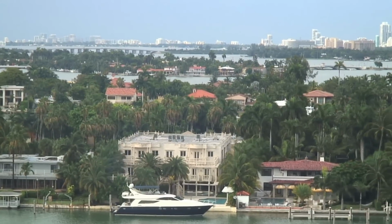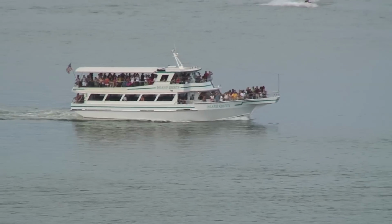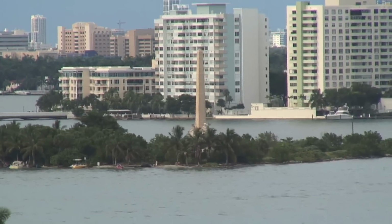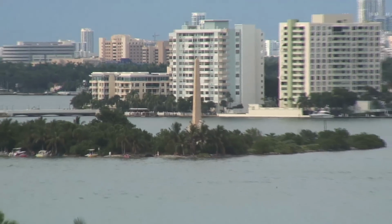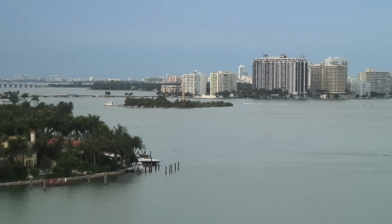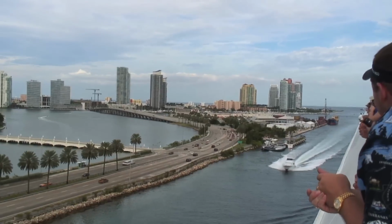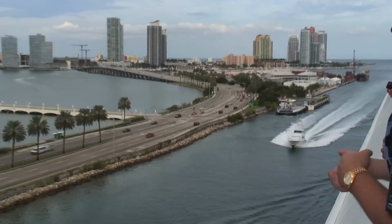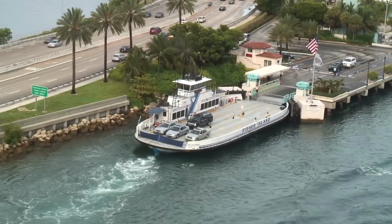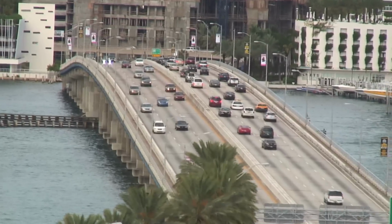And if you want to see more of that, watch episode number 2, where we embark on the Island Queen, which is a boat that takes tourists on a tour of all these islands. This is the Henry Flagler Monument, which we mentioned in episode 1 as well. He is considered the father of Miami. We are slowly approaching the tip of Miami Beach. This ferry you see is the only way to reach Fisher Island, which is one of the most exclusive pieces of real estate in this country.